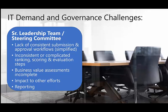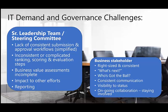And of course, understanding the impact on those efforts and then being able to report back to the stakeholders, whether they're in the business unit, part of the executive leadership teams, or so on.